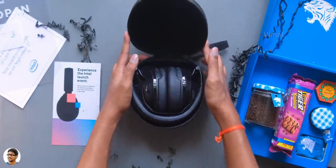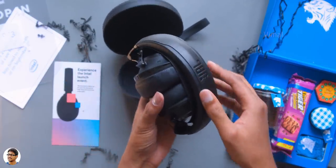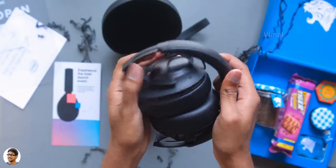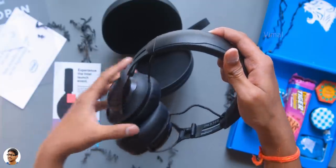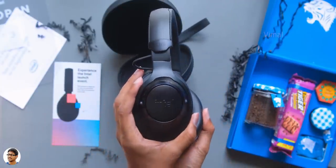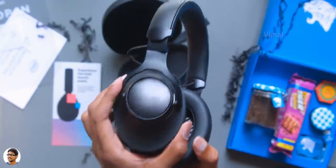So here it is, the Club 950 NC from JBL. These are available only in black color and have a foldable design. And initial impressions, let me tell you, these feel solid in the hand. So this is like a limited edition model, as I've told you before, made in collaboration with Intel. You can see the Intel logo engraved on one of the ear cups. On the regular model, you'll have the JBL logo on both the sides.